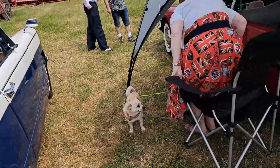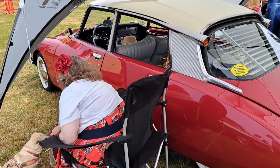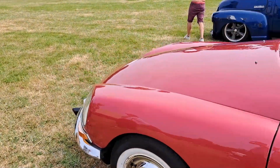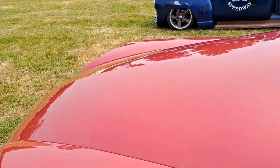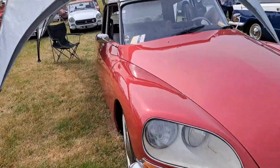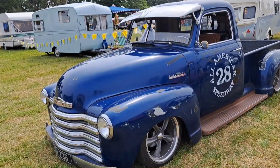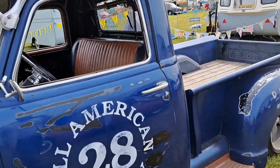And we've got a little friend here. Citroen DS, second one we've seen today. Again, about 1971, 1972, with these later door handles. July 72 was the tax disc, so that would kind of confirm what I thought. And then one of these Chevy pickups. It's early 50s, I would say.